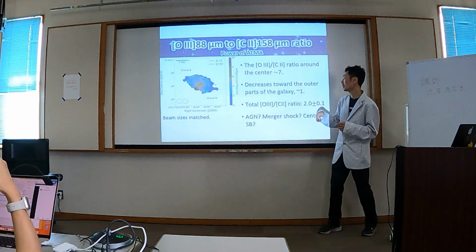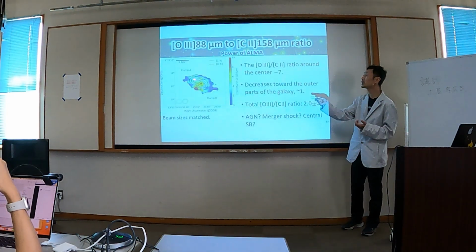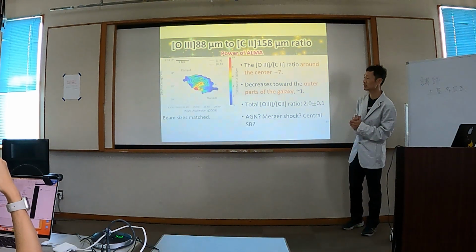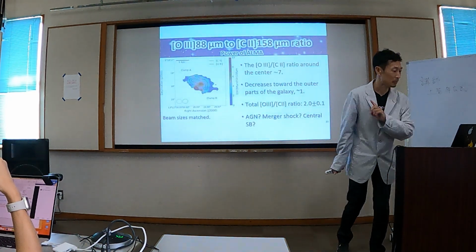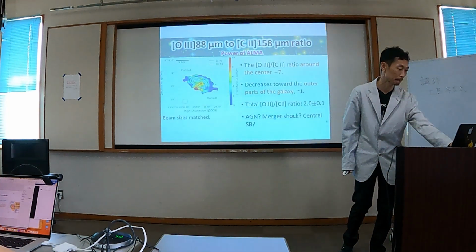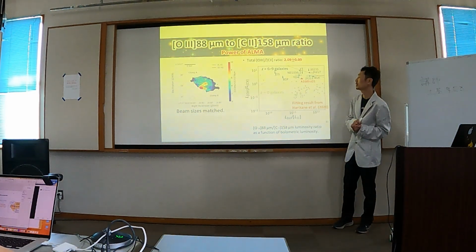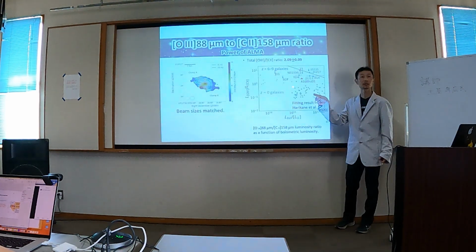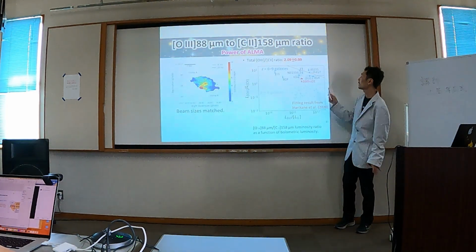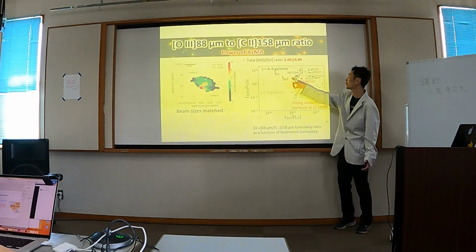What's going on here? We considered three possibilities. There may be an AGN here, or there's a shock front from the merger of those two peaks, or maybe there's a central starburst. Those are the three possibilities we discussed in the paper. By the way, we matched the beam size here with UV tapering between O3 and C2. This average ratio of 2 is already much higher than other galaxies. Local galaxies have an O3 to C2 ratio of something like 0.1, but our galaxy is here, along with other redshift 7 galaxies.